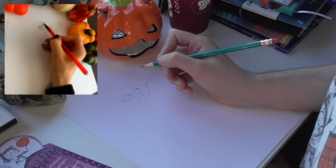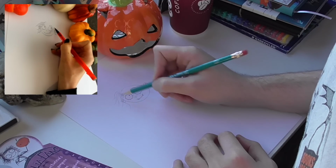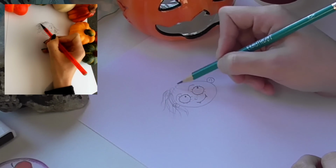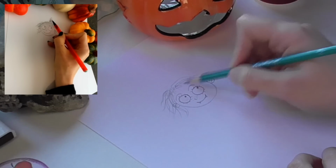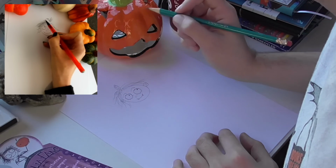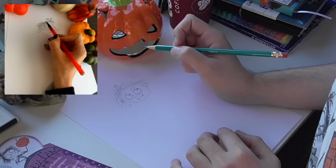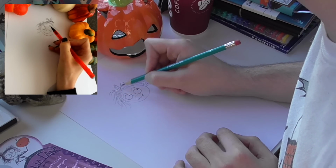Her hair is lots of squiggles, so no need to be too neat with this. Good, because I ain't neat at all. Bit of a fringe. And she has a top knot with a little hairpiece that looks a little bit like spider legs. Ah, yes they do. Oh my gosh, it looks nothing like the original, the head's not round. Oh, sorry. Really am butchering this.